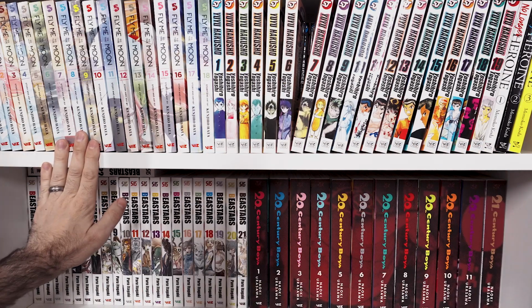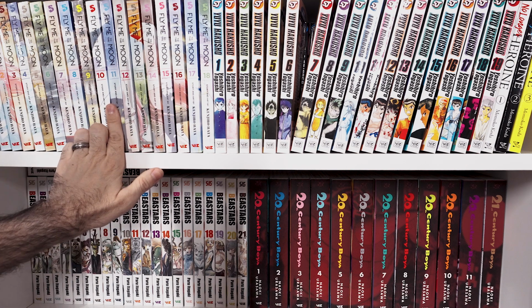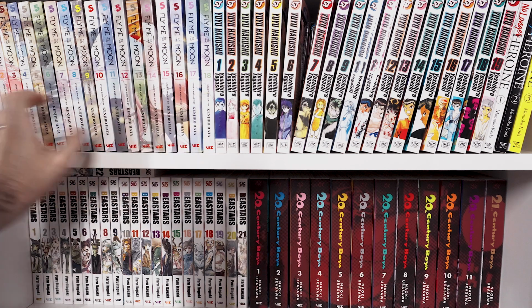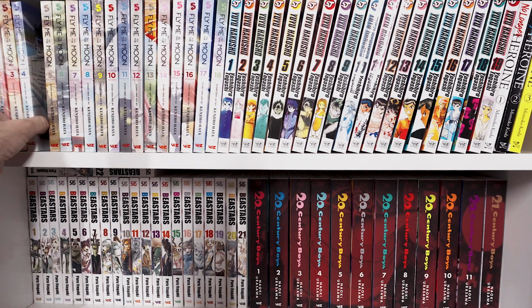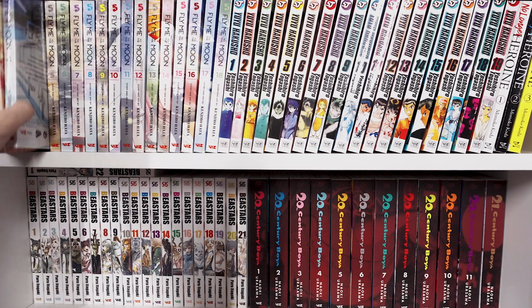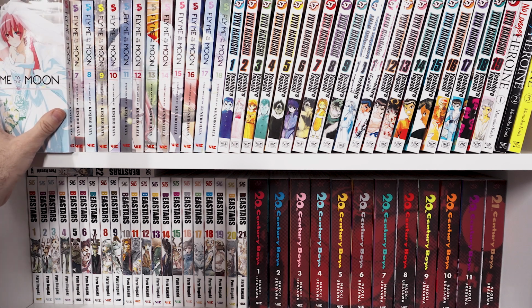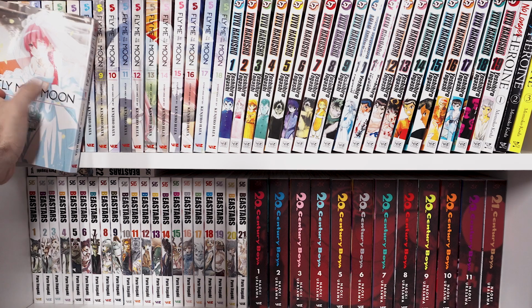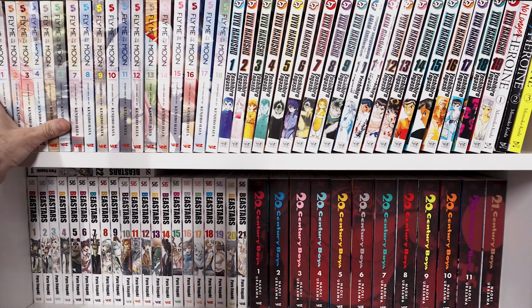Okay, moving on to our shelves here, we start with Fly Me to the Moon. This is from the same author as Hayate the Combat Butler. This is their newer series. If you're looking for an adult slice-of-life rom-com series, this might be for you. And it's nice as they start off getting married, so you're not wondering, oh, will they get married at the end? No, you don't have to worry about it. They're already married, so you get to follow their life already together.